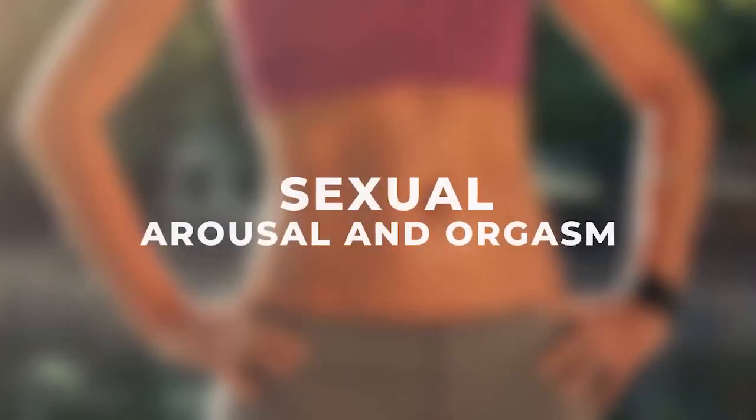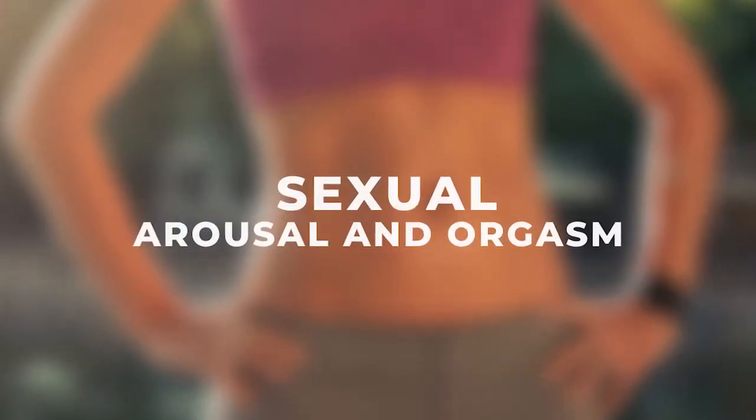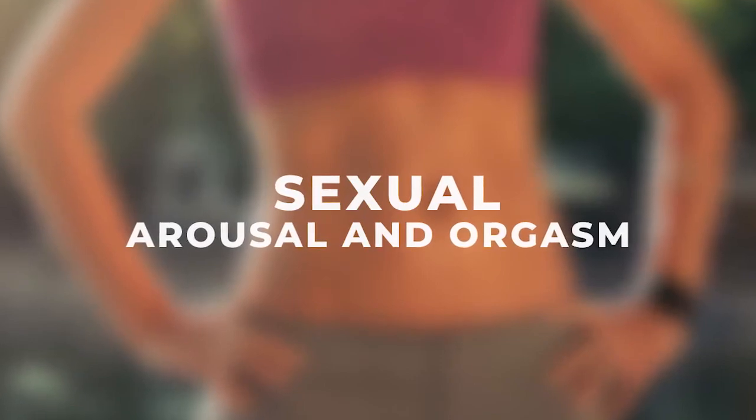Fourth function, fun one, sexual. Our pelvic floor muscles are involved in our sexual function. They help with arousal, help with orgasm, and so they are key to a healthy, happy sex life. We want to make sure that your pelvic floor muscles are working well, both in their ability to contract, to relax, and to move, so that we can optimize sexual function. So that's the fourth function.